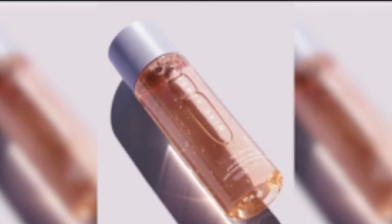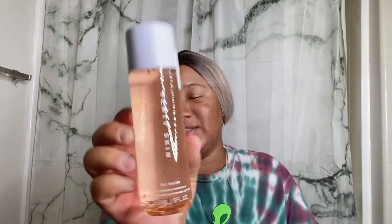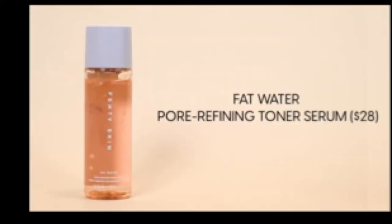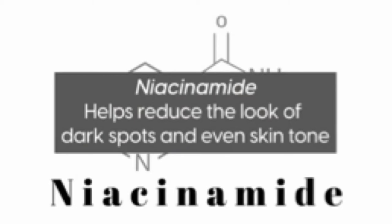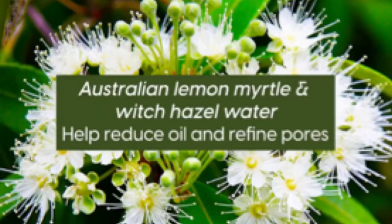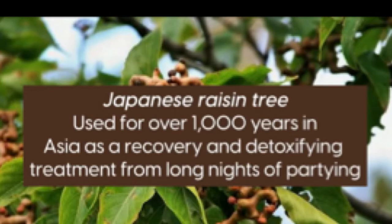And then the last thing we have is the Fenty Skin Fat Water Pore Refining Toner Serum. So this is the toner serum. Ooh, I love it. It literally gives me fat water vibes. That is so weird. Instantly refines the look of pores, reduces the look of dark spots. Ooh, I need that for my acne scars. Even skin tone, ooh, and fights shine without stripping the skin. All right, these sound great. Use day and night on clean skin. This one is use day and night to remove makeup, dirt and impurities.